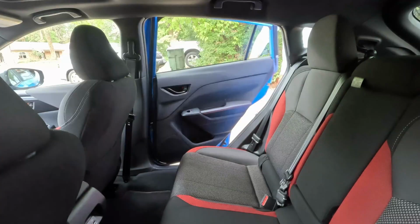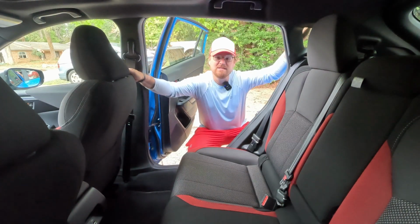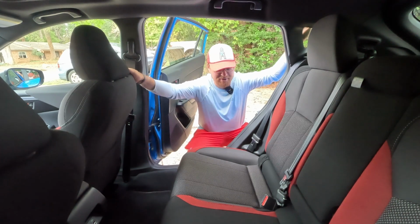I guess now would be a good segue to putting Tucker's child safety seat in the back seat and also showing you just how tight my seat is. For those of you who have been asking for rear-facing car seat spatial awareness, we've got that for you too. Installing a child safety seat here in the back of the 2024 Subaru Impreza RS.